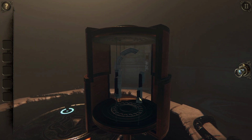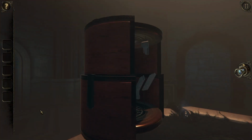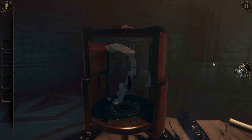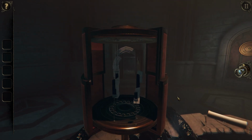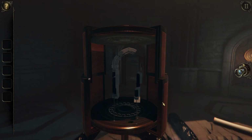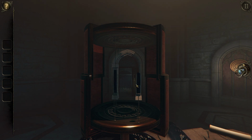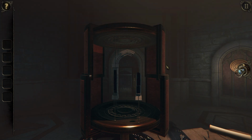It's like I'm missing a piece. If I look at a certain angle, rotating the dials seems to form a coherent shape from these. Yes, I understand that. There's a partly formed archway on the far wall, if I rotate these dials correctly.